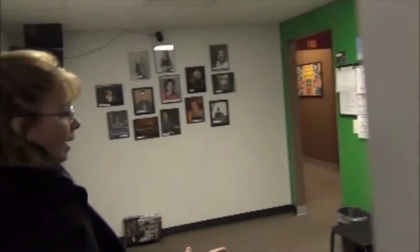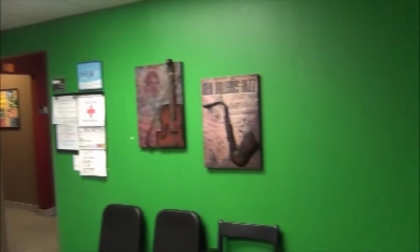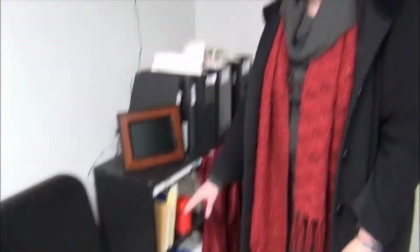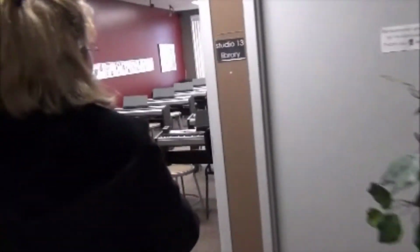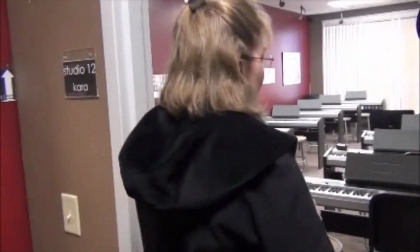And then here's our waiting room. Our waiting room has coloring books and it has toys. And if you have other siblings that are a little bit older, they can definitely partake in some of these fun activities. And so then we're going right in here across the hall to Children's Music Academy. And this is the room that has all of the keyboards.